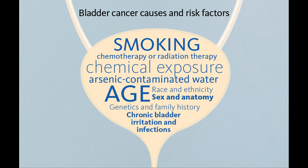Chronic bladder inflammation or irritation, prior cancer treatment, especially with drugs like cyclophosphamide or radiation near the pelvic area, can contribute. Age, race, and a family history of the disease also play a role, with older individuals, Caucasians, and those with genetic predispositions facing higher incidence rates.